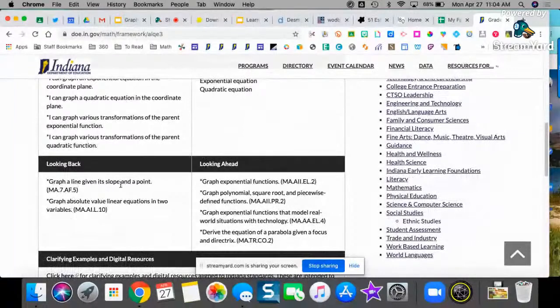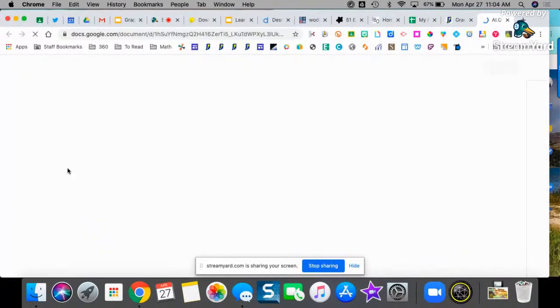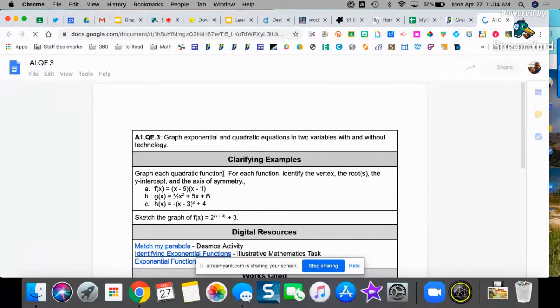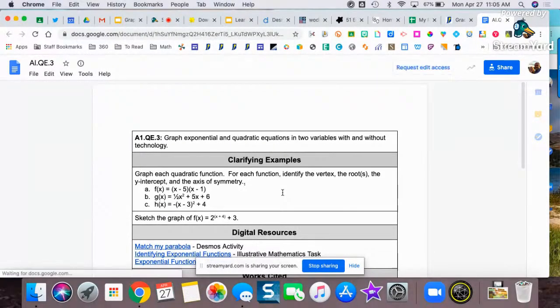Looking back, where students have learned a few of their prerequisites, and then looking ahead, where are they going to use exponential functions? Where are they going to use quadratic functions? And then there are some clarifying examples. There's a little click here option, so we can open this tab. And here we go with a couple examples. These are what the teachers that were working on the framework felt were the really important big ideas of the standard.